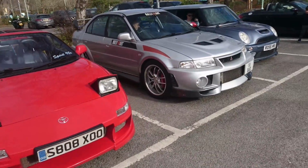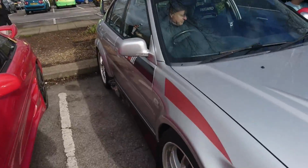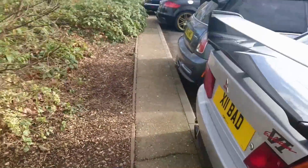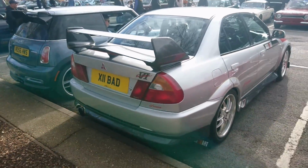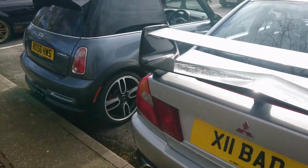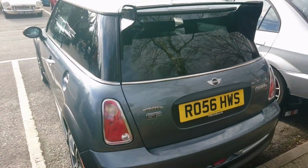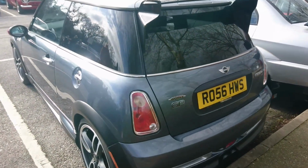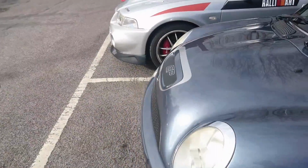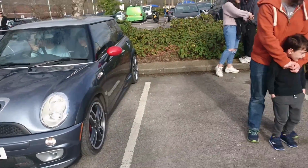A little bit later, this is Lancer Evolution. I forget, this is like a sort of 5 or 6, I think. This would be from the early 2000s. Yeah, Evolution 6, I was actually right. For once. I bet that sounds a bit louder when you go for a bit of a drive. And then a late R53 Mini Cooper S, 2006 to 7. That is the John Cooper Works GP edition. It was the fastest one they made, I think.